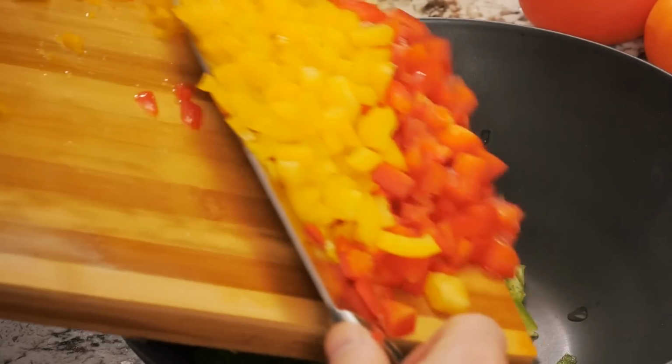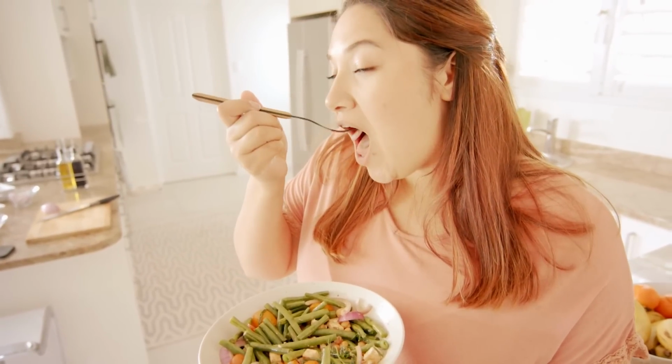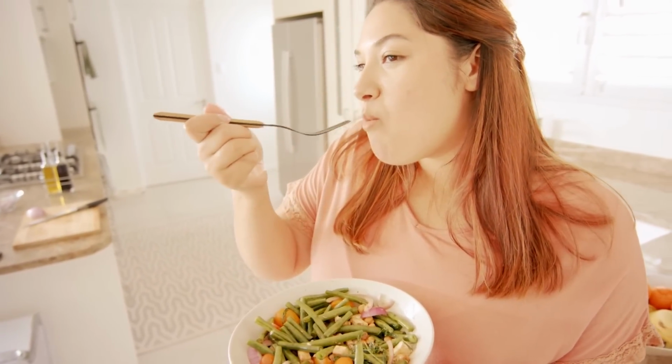Some households toss in bell peppers or celery for crunch, while others prefer a sprinkling of herbs to add brightness. Flavor and texture remain paramount. Each bite merges the mild creaminess of beans with the zesty snap of onions and vinegar.